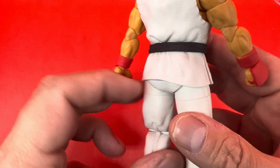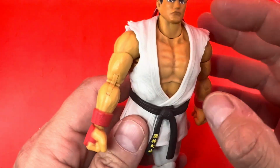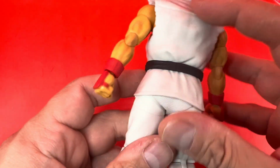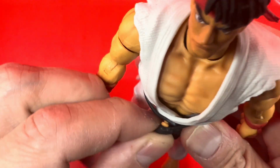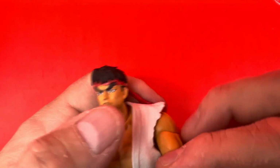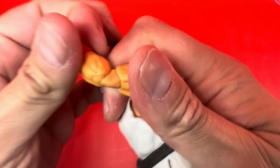He comes in his white robe thing, which of course on the Storm Collectibles you can remove all this and take it off, but it doesn't look like you can take this off at all, which is fine. Oh, I guess you can't. No, you can. Never mind. We'll leave it on though, because it's not, you know, that type of film. So you got the double joint on the elbow.